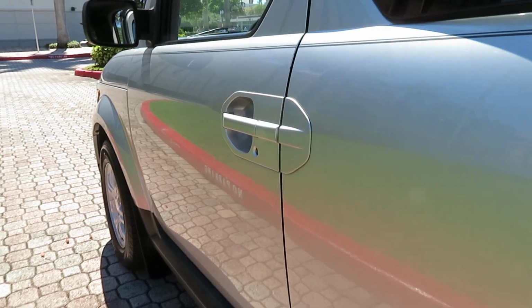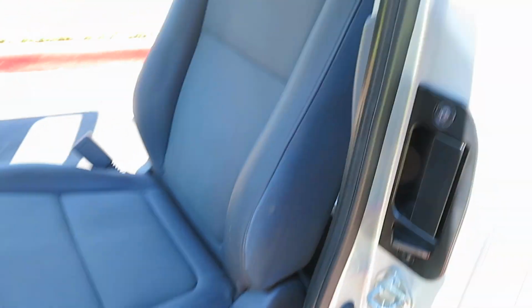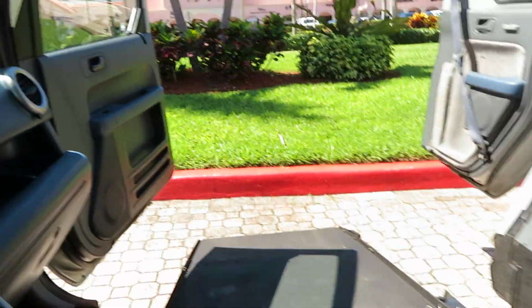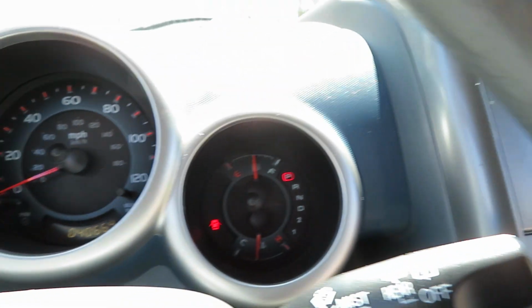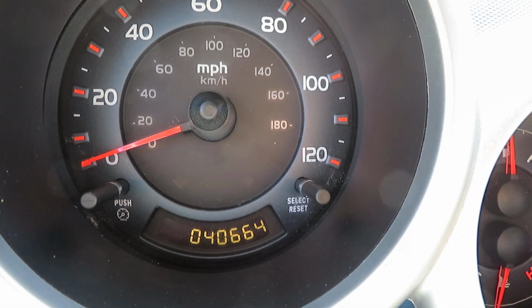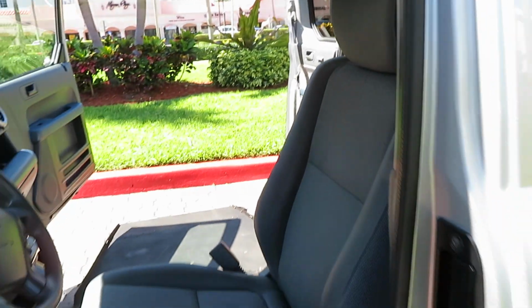I'll show you how everything works here. A very clean car, super low mileage for the year. Got all your creature comforts. 40,664 miles. That may change from demonstrating, but overall, very nice vehicle.